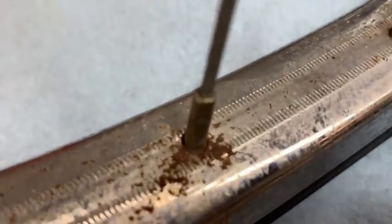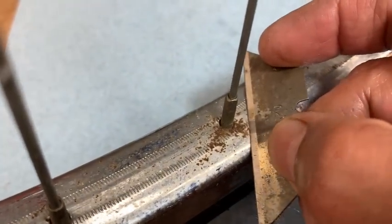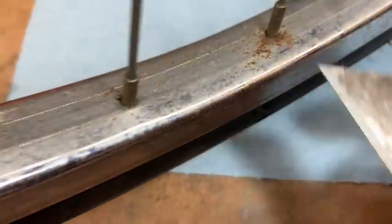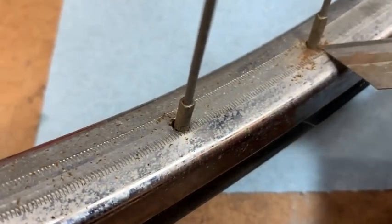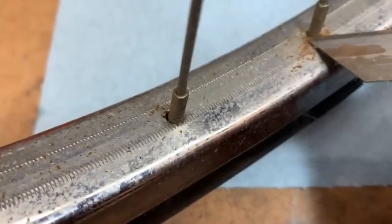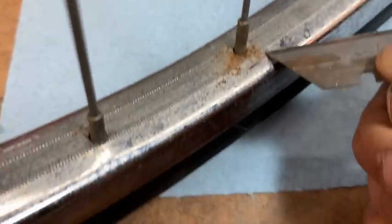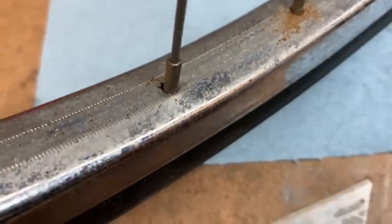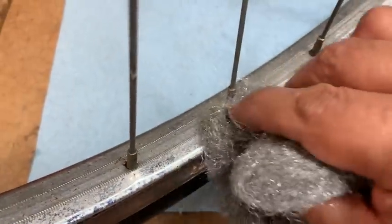All right, so just real quick, I wanna show you, before I put any of my products on it, this rust right there should scrape right off. So I take a razor blade like this and just carefully rub on it. You need to make sure that you don't scratch the chrome. When you hit it, when it's dry like this, it just kind of flakes right off. I don't have anything holding this tire, so I can't put a lot of pressure on here. Then a little bit of this.